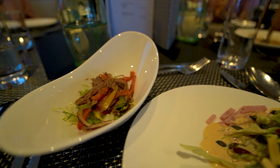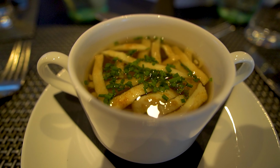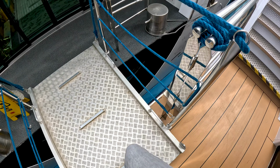So you can see we're now in second row, and before leaving the ship it was time for lunch with a nice salad from the buffet. Also the soup was from the buffet. I forgot to film my main course as it was very tasty and I was maybe a bit hungry, so I forgot to film it.